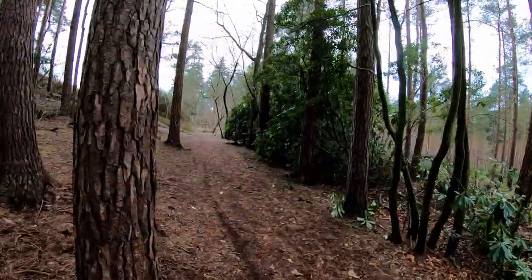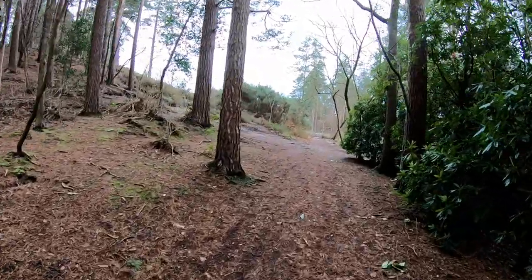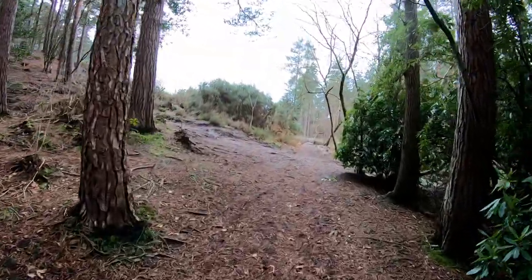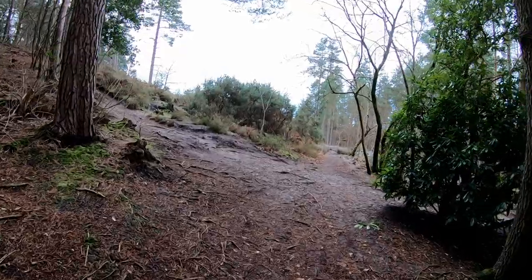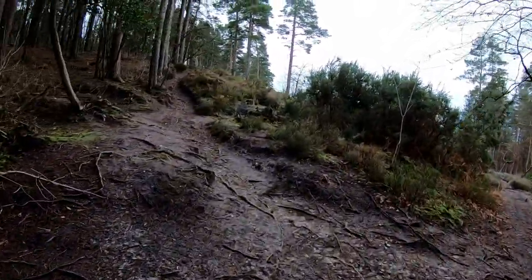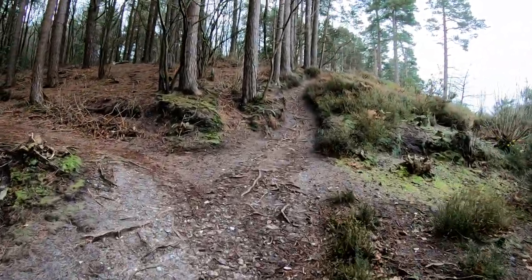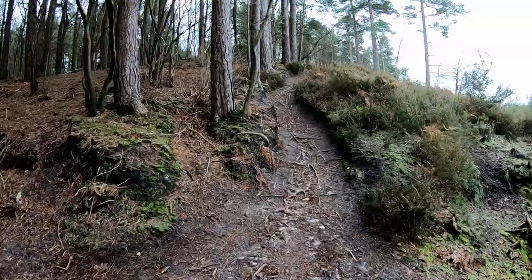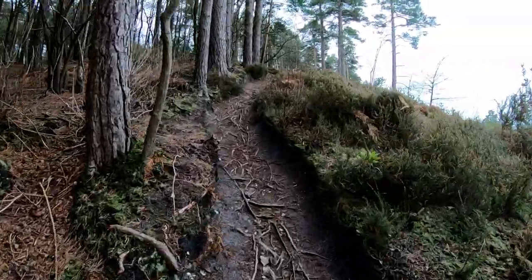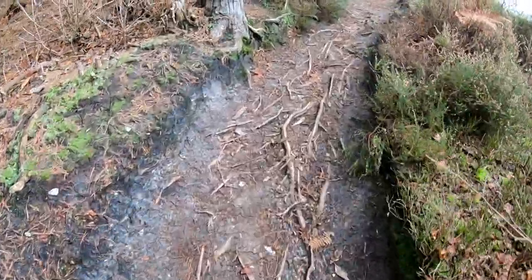Yeah, the viewing point is up to, oh, I've got my beard stuck in my zip. That hurt. So the viewing point is up here. So let's have a wander up there and have a look. Yesterday, I walked down this slope. Today, I'm walking up it. You've got to be careful on these roots, though. Look at them.